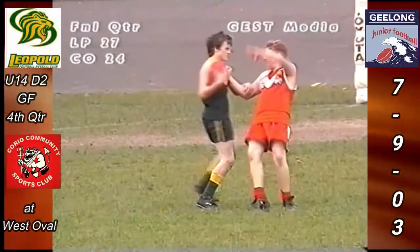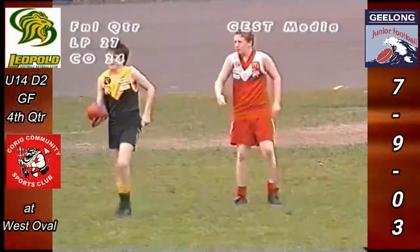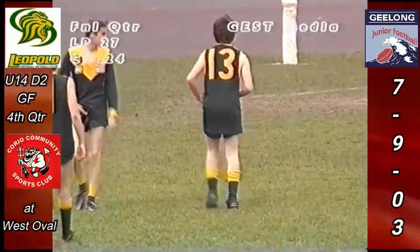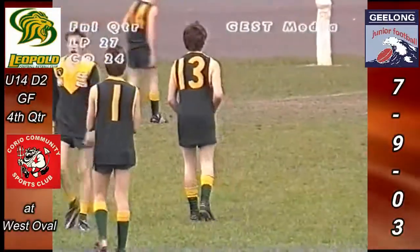And what a mark taken there by Sam Calder, running back with the ball. And lets his opponent know all about it. This could really hurt Corio. Yep.